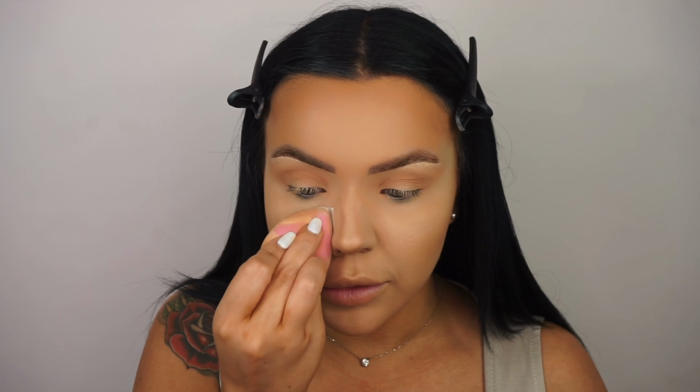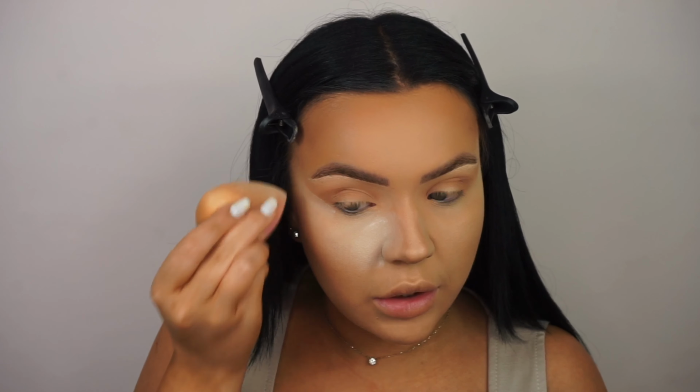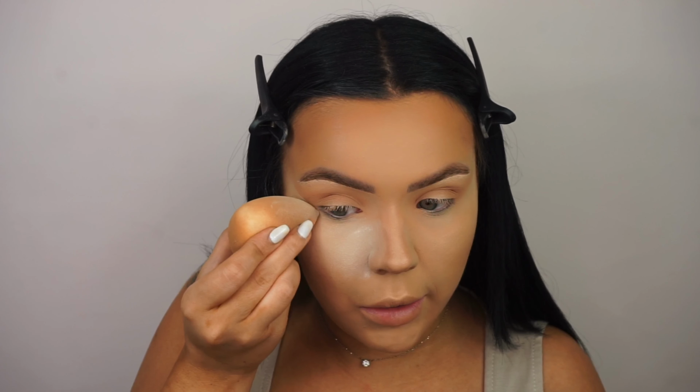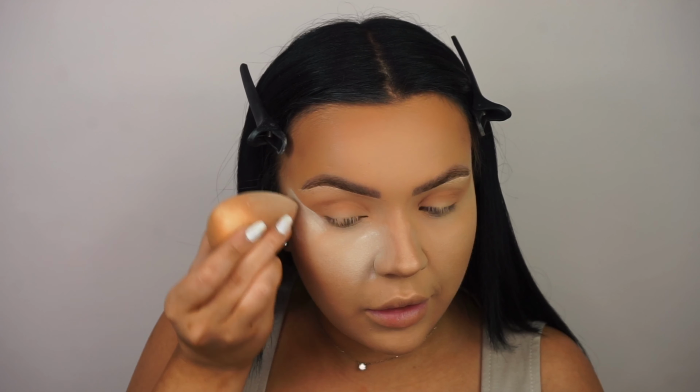Once you've done that, it's actually so simple. You're going to take some Laura Mercier loose translucent setting powder and your sponge, and what you're going to do is just do like a mini bake. So we're just going to press this underneath the eye area, and when we get to the tail here, we're just going to draw a line. So you're almost like baking an eyeliner on.